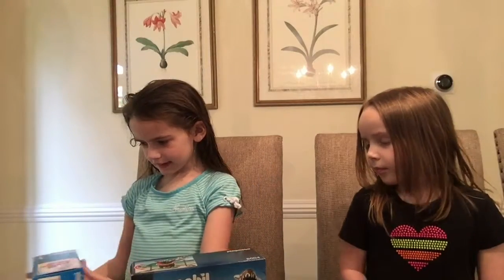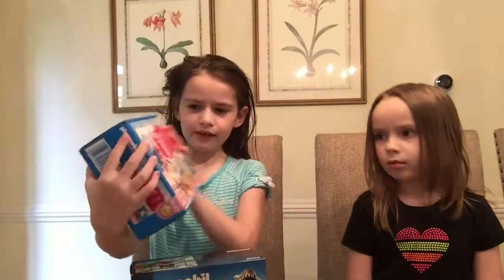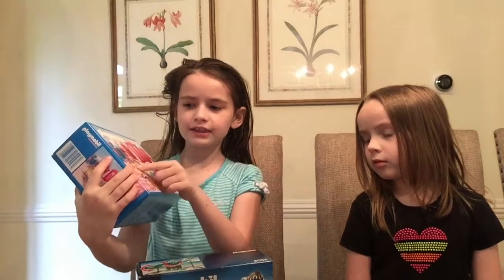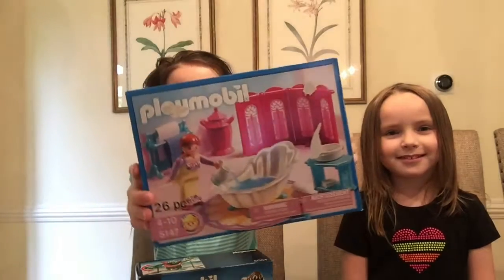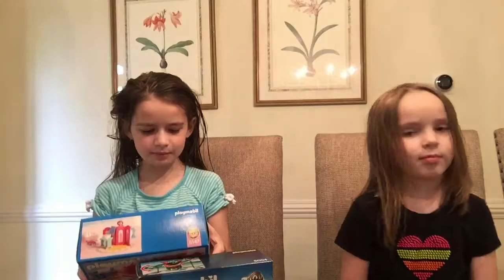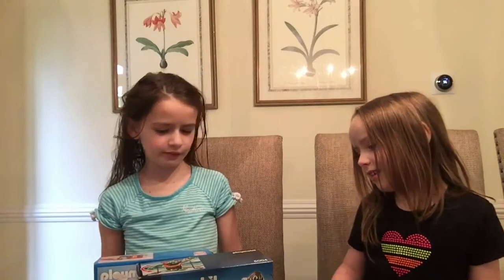And the next one is this Playmobil bath set, I guess. It's like a lady in waiting, and she's making a bath for the princess. And I really like the set because it comes with a nice bathtub, stool, and a book. It's kind of weird that it comes with a book. The book is probably a manual showing how to take a bath the right way. That's just weird. How to take a bath the right way. Yeah.